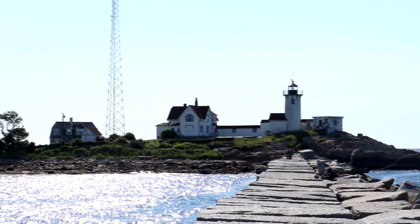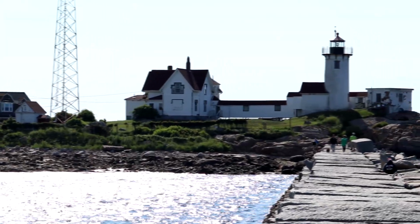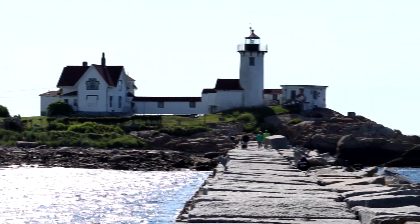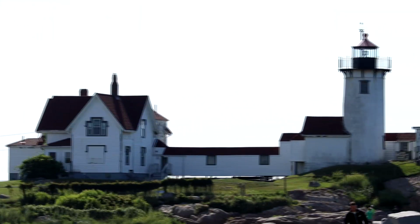But we're out of the city of Boston, and we're visiting the cities of Gloucester and also checking out Rockport, Massachusetts. And we're starting off here at a beautiful lighthouse, the Eastern Point Lighthouse. It was built in 1832, and over the years it's been reconstructed a couple times, but the current tower you see here was built in 1890 and is about 36 feet tall.